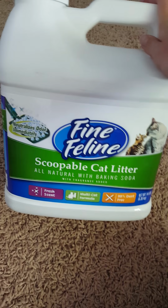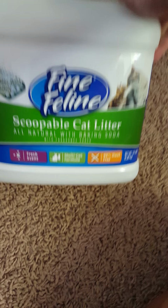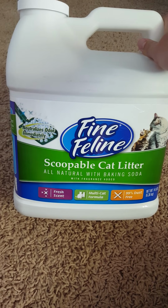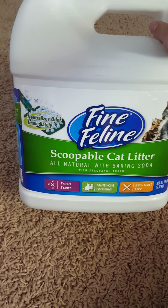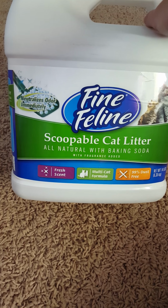Now, also, you're going to need litter. I got this from Aldi. That's where I do my grocery shopping, and I was actually pretty impressed. I made sure to check it out first before just buying any kind of litter. This is all natural with baking soda, and it has the fresh scent.